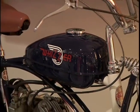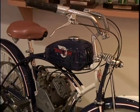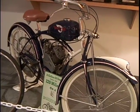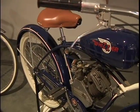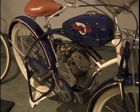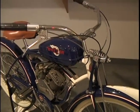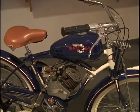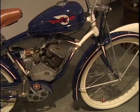It's a motorcycle, it's a bicycle. Is it more bike than motorcycle, or more motorcycle than bike, and how does it perform? Well, it's more bicycle, and I've only ridden it twice. This thing will go about 35, 38 miles an hour, which is way too fast to be riding this bicycle. And I was afraid, first of all, I'd fall off it and scratch it up, and secondly, I'd hurt myself. So, yeah, it's more bicycle.